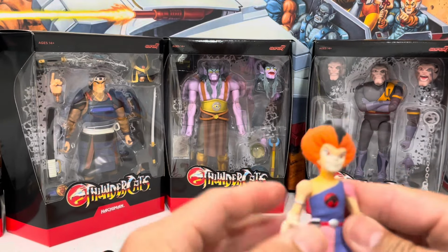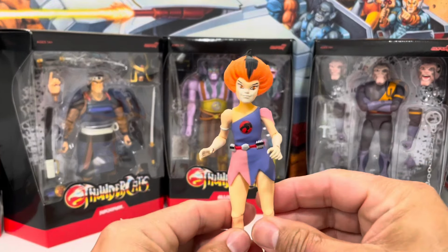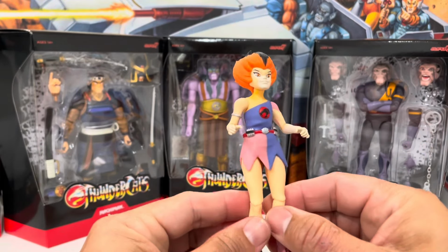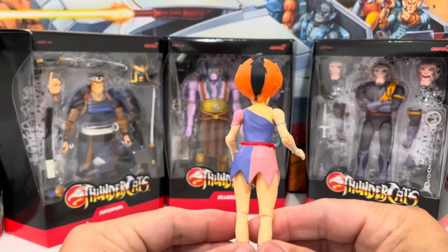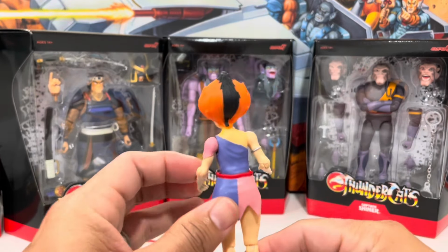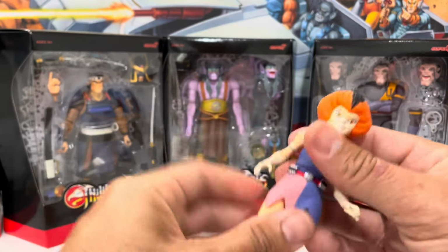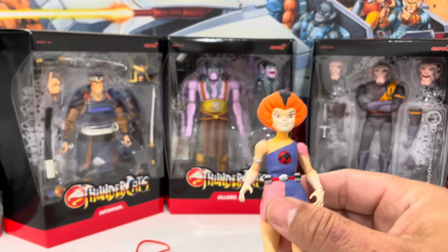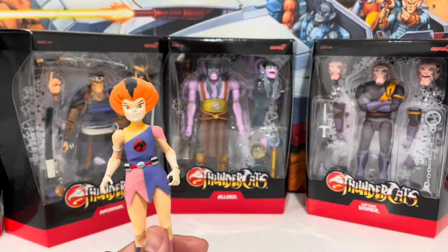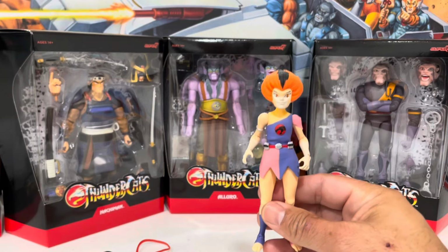Now, I still plan on buying Willa. I haven't bought her. I did get Rotaro and Snarf, but I didn't pick up the glow in the dark Cheetara, Mongor, or Willa. So yeah, let's see. This one looks pretty good. She feels good. She looks tinier than I thought she would be. I thought she was gonna be a little wider for some reason. The promo pics, you know, they blew it up, and so you thought she was gonna be bigger.